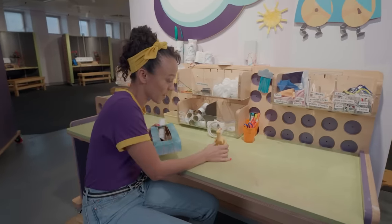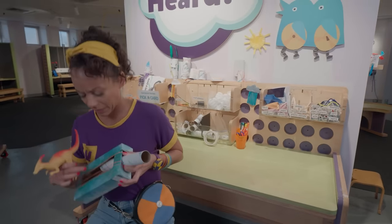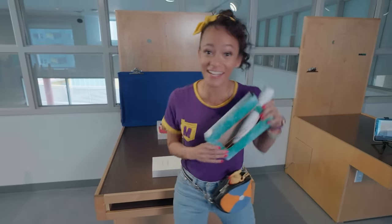Come on. Let's see what else we can do here. This museum's so cool. Ha, that's a great sounding guitar.